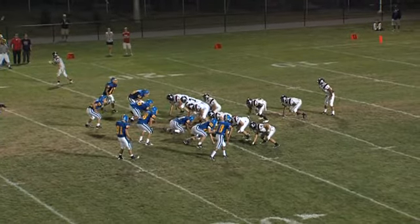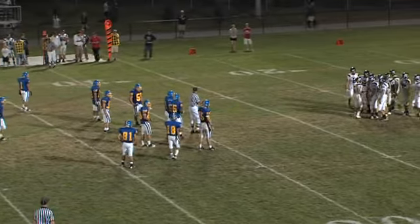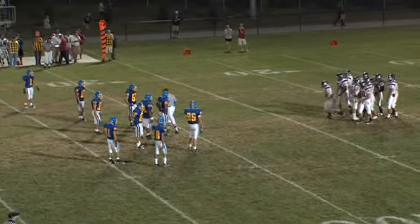So 2nd and 10, and Blacksburg jumps offsides. Yep, so 5-yard penalty on the Bruins. It'll be 2nd and 5 now. Moving it up to the 30. That's the 2nd penalty on the Bruins tonight, both of the 5-yard variety.